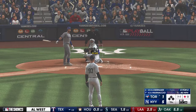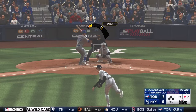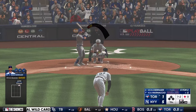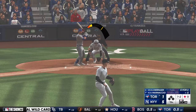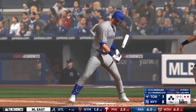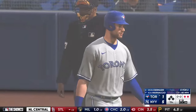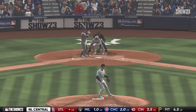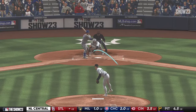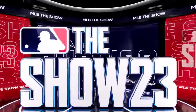Misses inside. 1-1. And 1-2. At the belt and fires. Struck him out looking with the off-speed stuff. You know that's got to be very frustrating for this guy. He knows the strike zone extremely well. And you know what? Good hitters are not going to compromise. He'll take that punch out, but ultimately stick with his plan and have more success than anything else.